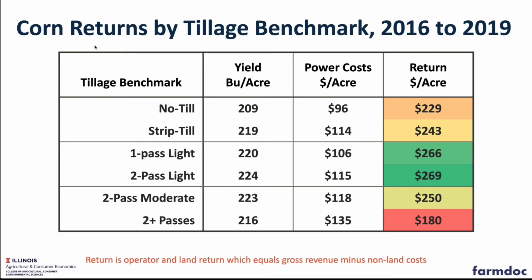So what we consistently see across the years is these 1-pass light and 2-pass lights have higher returns. One of the things that is noticeable is that when we go to the 2-pass moderate and 2+ pass systems, we see a reduction in returns. One of the reasons is that we don't see higher yields with those 2+ moderate and 2+ pass systems, so we're adding cost associated with the passes and not getting anything in return for that.